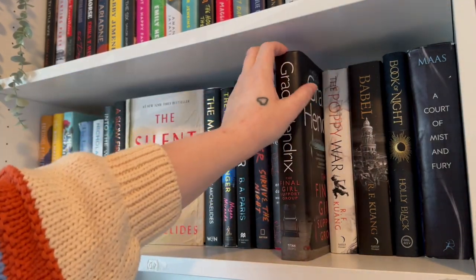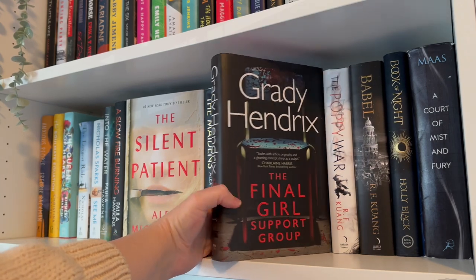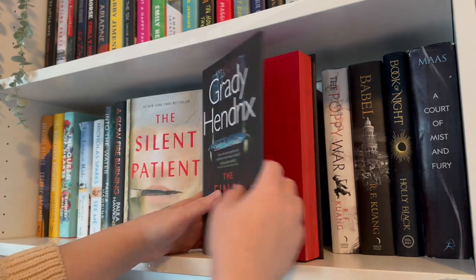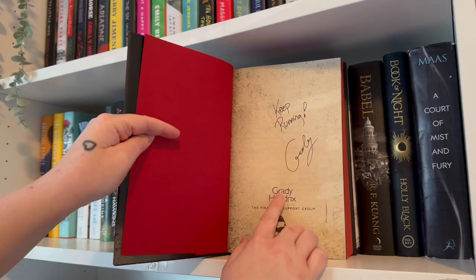We have The Final Girl Support Group. I know there was a lot of mixed opinions about this book, but I actually really enjoyed this book a lot. This is also a special edition. This is actually signed by Mr. Grady Hendrix, and it says, "Keep running."